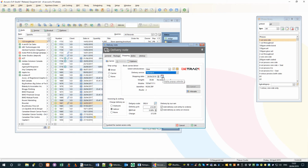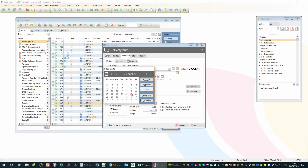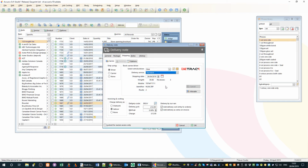And I can also forward plan this, so if I don't want him to deliver it today, if I want him to deliver it tomorrow, then this will move it on to tomorrow's date if I choose to, for his delivery. So it's pulled through his details here just for confirmation.